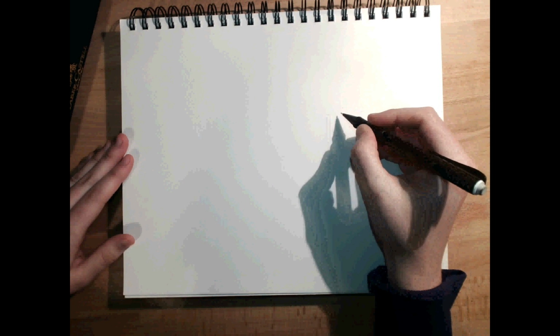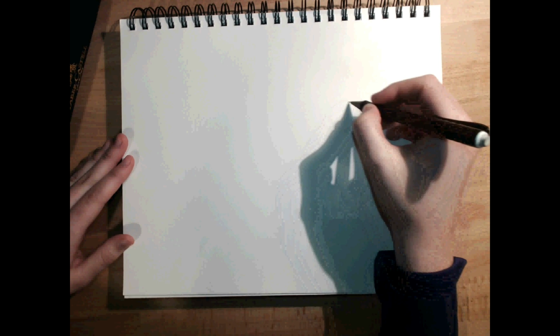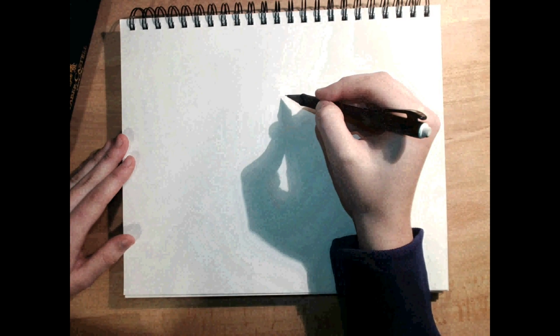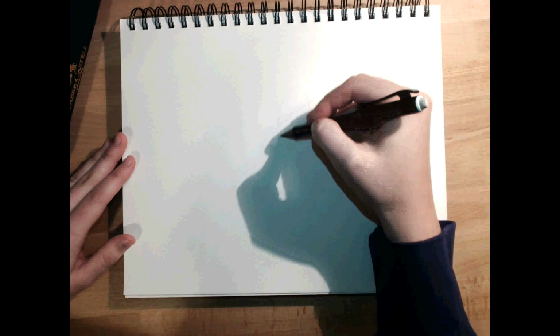So what I'm going to do is start out with the head first. And the head's kind of a circle. So I've got my sketchy circle here. I'm going to do a nice oval for the shoulders.